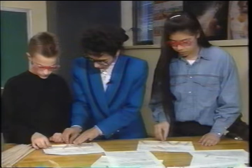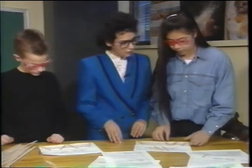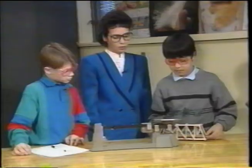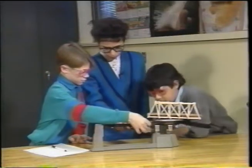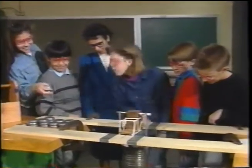Now, following your drawings, build your model. Get your teacher's permission before you use any sharp tools and make sure you know how to use them. Be sure to wear your safety glasses. When you are finished, your teacher will help you use the scales to determine the weight of the bridge. You will then use lead weights to test the strength of the bridge.